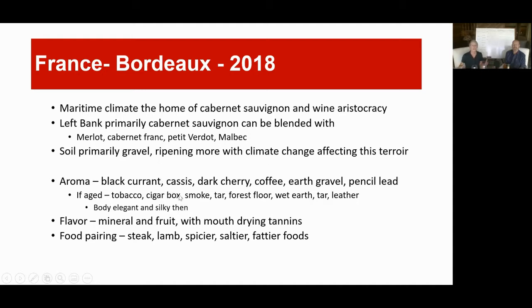The aroma, a huge spectrum, but I think a lot of them from France get more of that dark cherry, coffee, earth. And that's why when they age for a long time, that starts to soften out, and they think of the French ones as complex. But the flavor, mineral and fruit with drying tannins, food pairing steak, lamb, spicier, saltier, fattier foods. And this is hard for us sometimes because we've all gone to lighter diets to find something that could stand up to this. Now, Marilyn, in France, a Bordeaux is similar to what we call a Cabernet here.